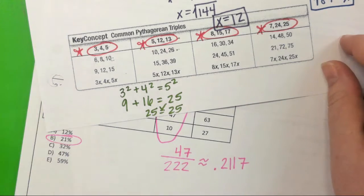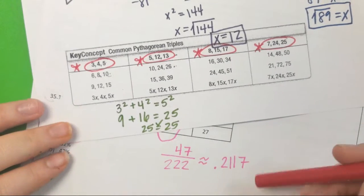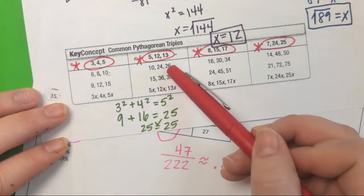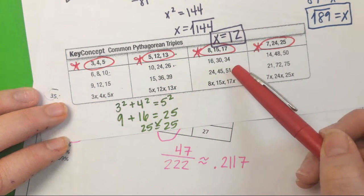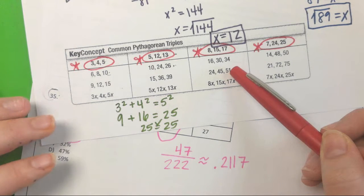Of course. So, what happens on Friday is that there are like 8 questions or so, and it'll say, all you have to do is write yes or no. Is 5, 12, 13 a triple? Yes. Is 10, 24, 25 a triple? No. Is 24, 45, 51 a triple? Yes. You just put yes or no.